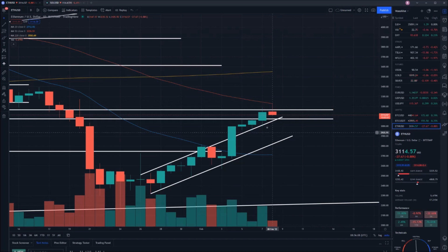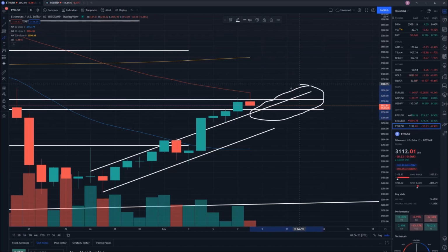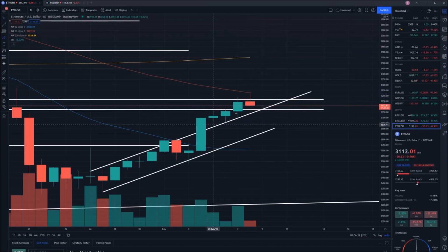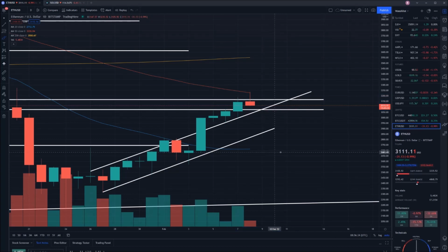Furthermore, I'm also seeing that, of course, this trend line is still most certainly intact at this point in time, so I'm going to extend that up. If we are able to maintain this upwards trending line, which we have been for the past few days, with a couple of bounces off it showing its strength, we will be able to break through that key point of resistance of our 50-day moving average, as well as our horizontal point of resistance here at 3,167.